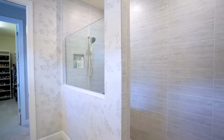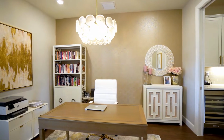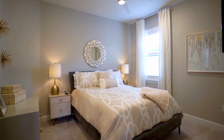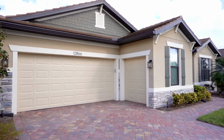Take a look at the stunning paper on these walls. Take note of the glass doors in the office, the light fixture, and the simplicity of the gold wallpaper accent walls. Guests will love this private ensuite that is situated on the opposite end of the home from the master bedroom. Did I mention this has a two-car garage that is extra deep to fit a large truck?